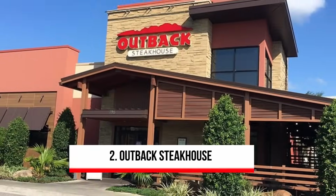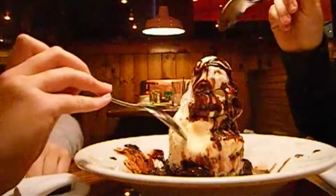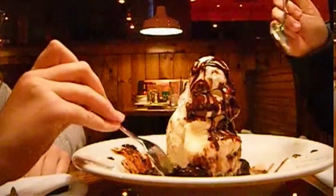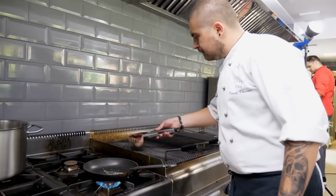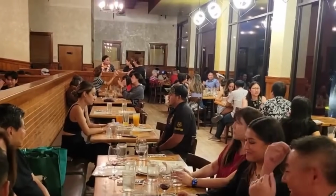Number 2, Outback Steakhouse. Outback Steakhouse built its name on boldness. Big flavors, big portions, big personality. The bloomin' onion, the shrimp on the Barbie, the thunder from down under. And at the center of it all, steak. For years, Outback was where families went to celebrate something, even if the celebration was just surviving the week.